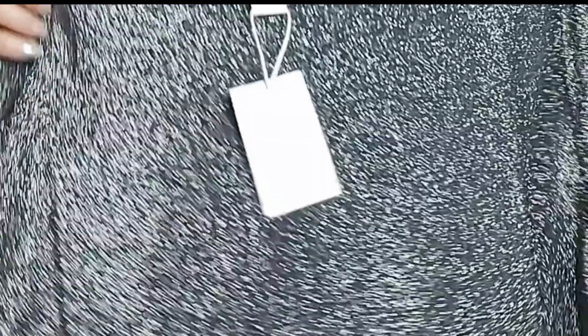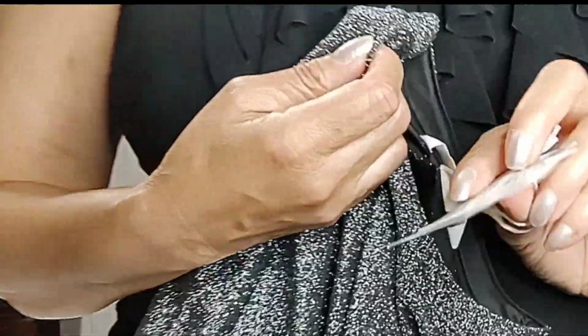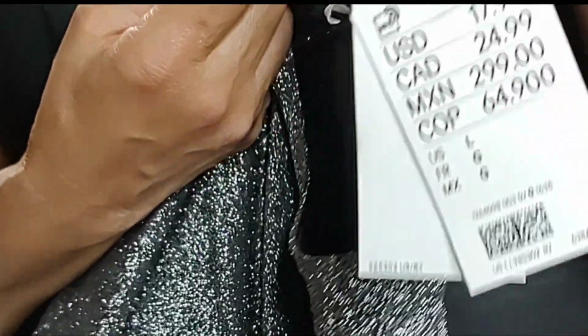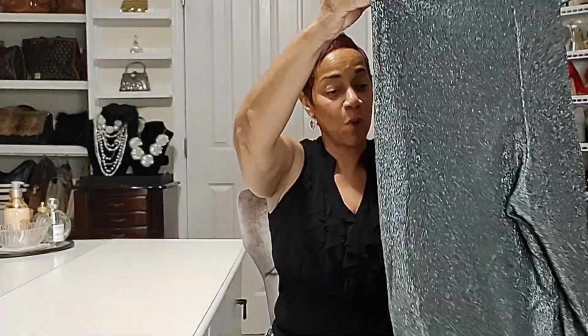But it is a silver metallic, lots of sparkle for the holiday, and it has a little bit of stretch to it. This piece was $18, and I got this in a size large. The size works fine for this. Even with the crop, this is fine. The issue is with the pants, and I'm very disappointed that these are too small.